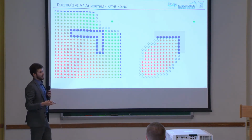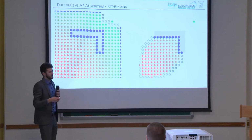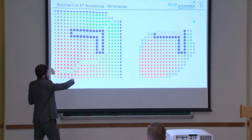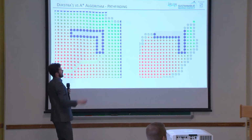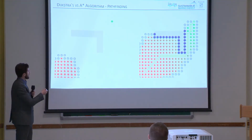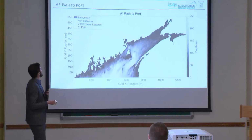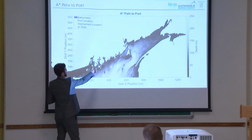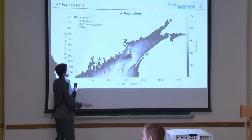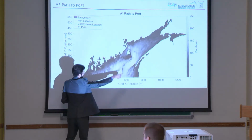And it also, you can set it to have conditions. So I used keeping it shallow as well. So rather than having to evaluate every point, as you can see, this one on the right is much faster. There we go, and that's a very unclear example of the algorithm. So it sort of takes a nice shallow path between a port and any location within the domain.